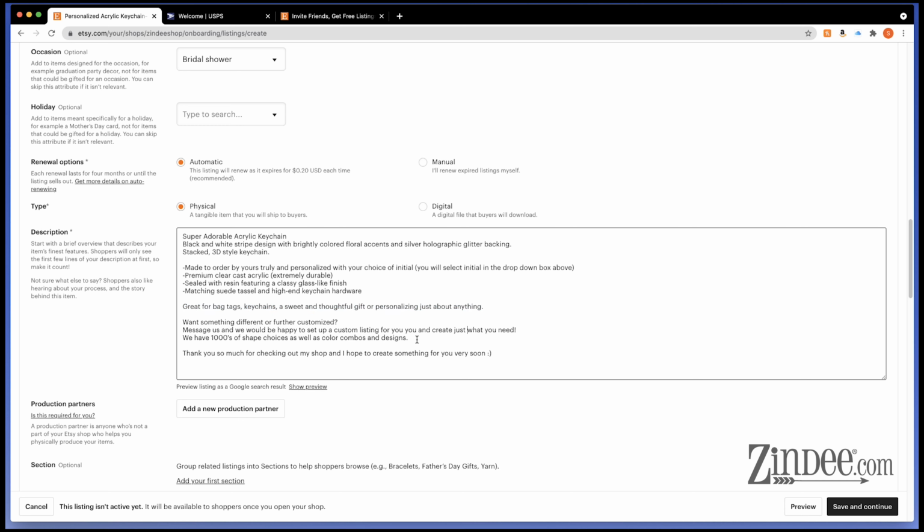And then last but not least is different ideas, different avenues they can go. So say they love the design, but they want a different color. This gives them an option for that. And then again, a thank you at the very end.